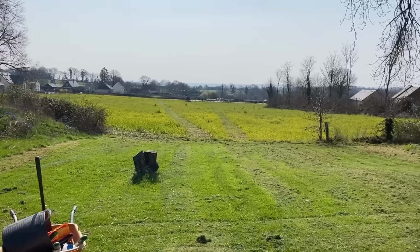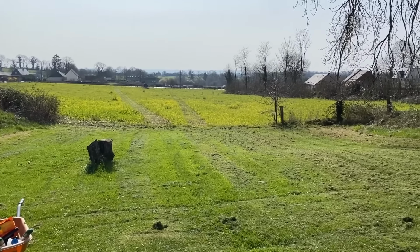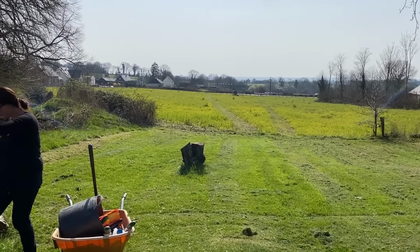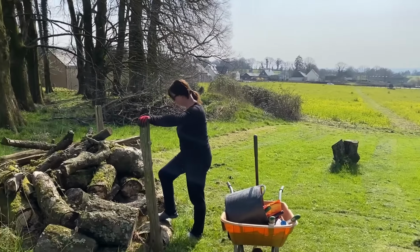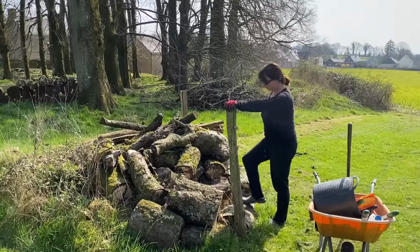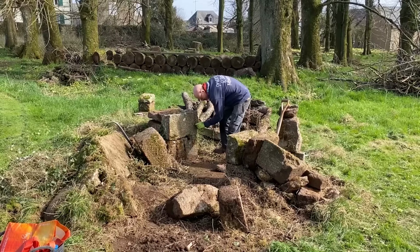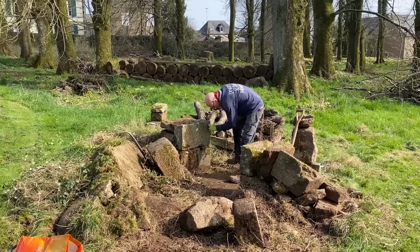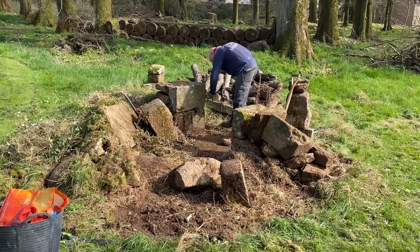There you go. Unfortunately, our field is now starting to take off. You can tell spring's arrived. Suddenly, boosh, growth is in. Shame my hair don't grow like that. Right, let's get on with it. So Adrian cleared some of the logs and put the longer ones to one side because he wants to get on with the building of Stonehenge.